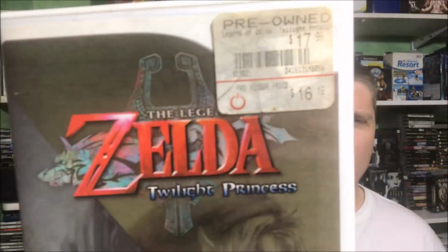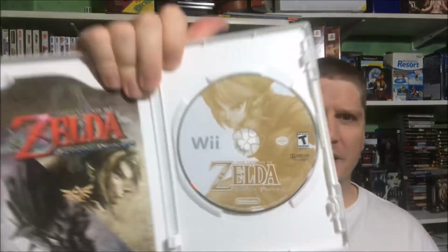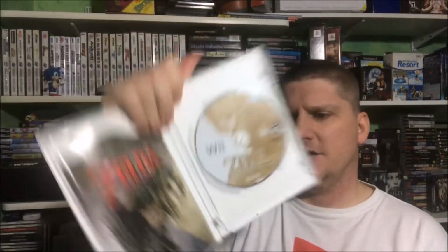Also, we picked up for $5 Zelda Twilight Princess for the Wii. Only goes for about 10 or 12 bucks, but we should double our money on that. Always doubling up. So, not a bad pickup there. At a thrift store. So it's the same thrift store, but a different one, right? Like it's a different Ohio thrift.